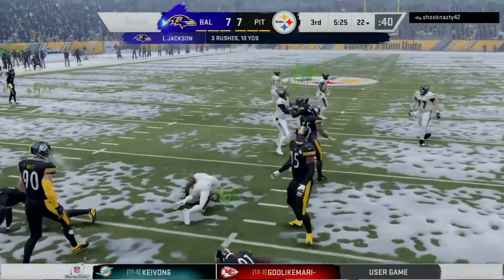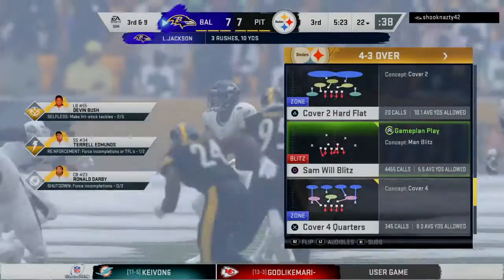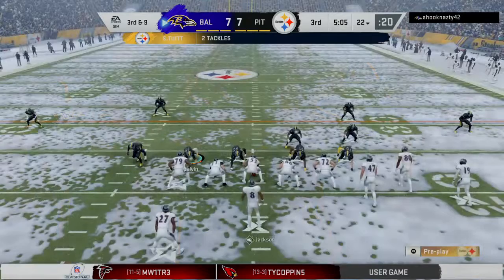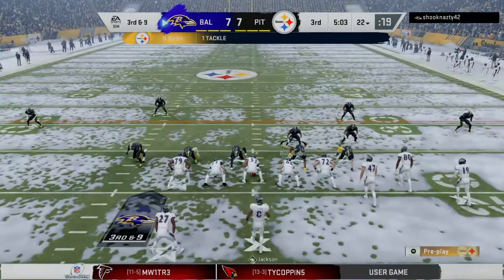And nowhere to run on the interior of that defensive line. He'll get back only to the line of scrimmage. Call it no gain on the keeper, and it's going to bring up a 3rd down.